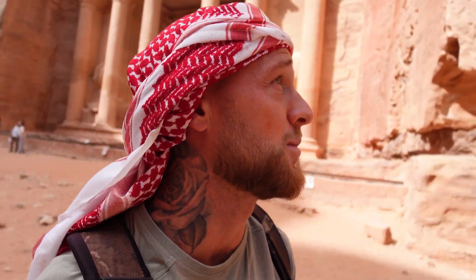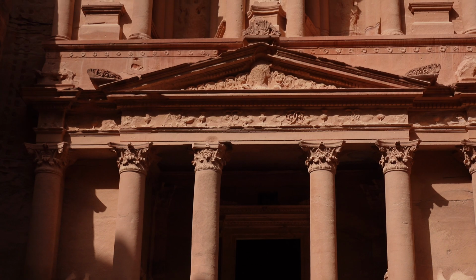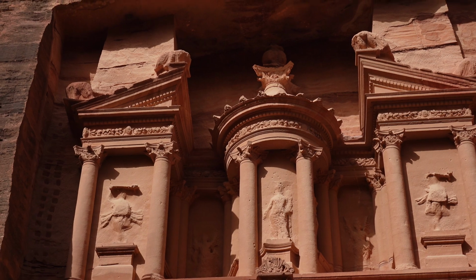Oh, this is a good idea to come here. It's amazing. Just imagine how long that would have taken to carve that out. Nearly 2,000 years old, mate. It's just insane. Right, well, and this is just the start of the trip, man.